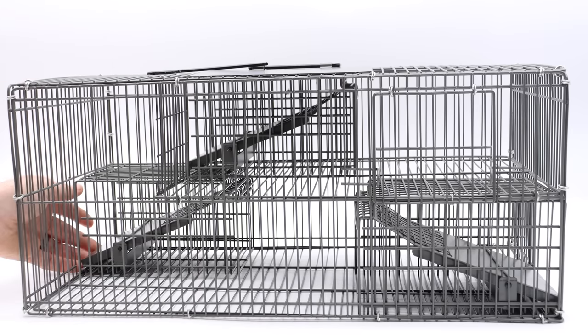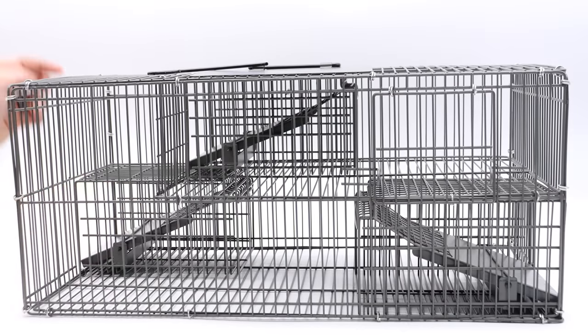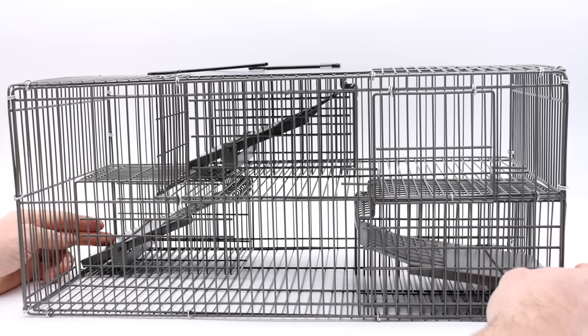Basically, it's a large cage with two entryways that have paddles for doors. These are counterbalanced, but when the mouse walks up there, it will go down, they enter, and then it resets, and the mouse is caught inside the cage. And you can catch them coming from either side.